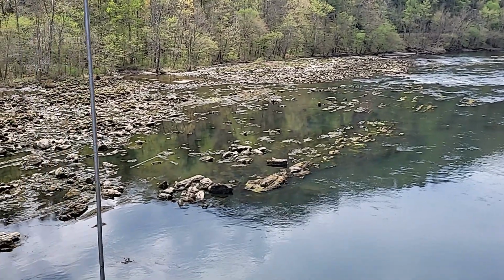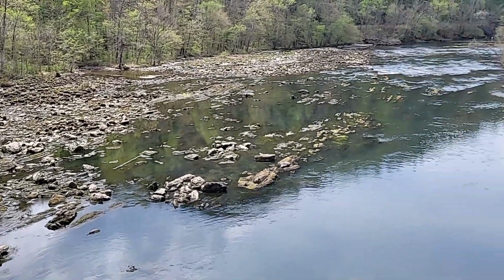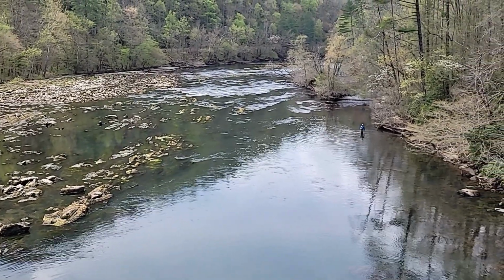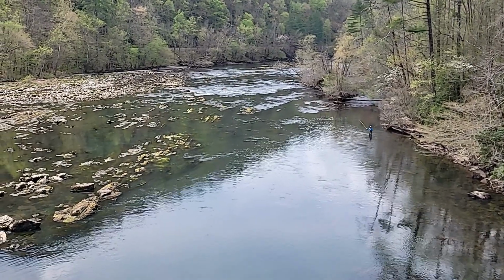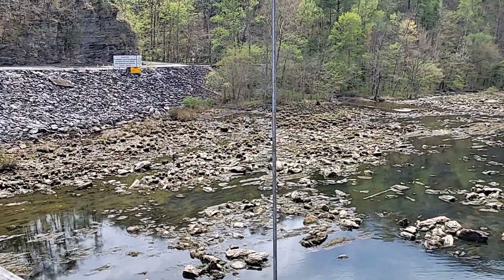And got a lot of rocky area over here. But the main part of the river where the water's flowing right now, very calm, except for some of those rapids further down there. But this is very beautiful country up here. We've really enjoyed coming up here.